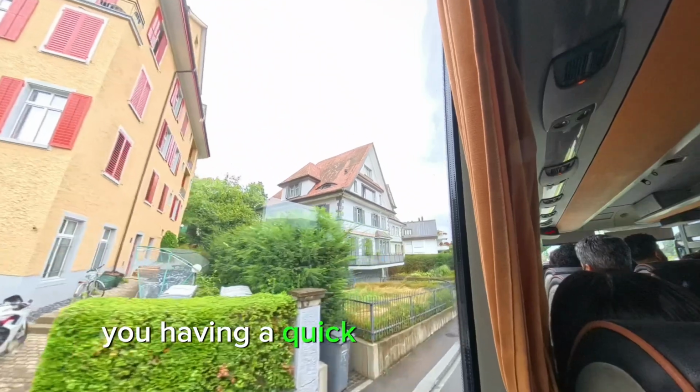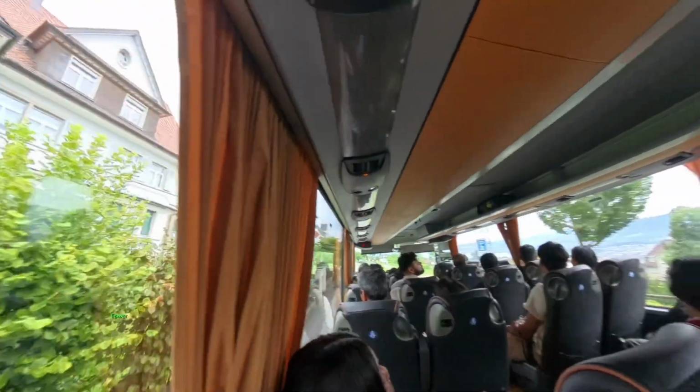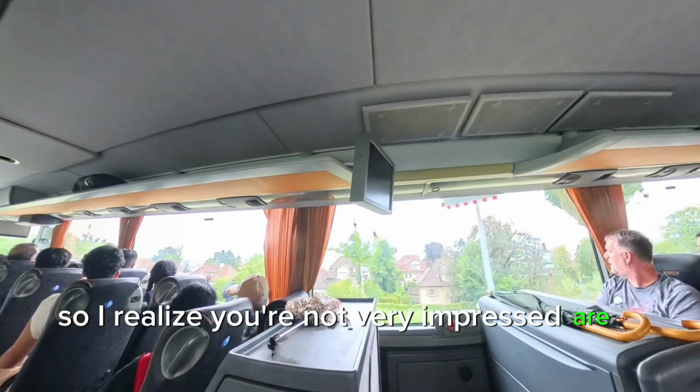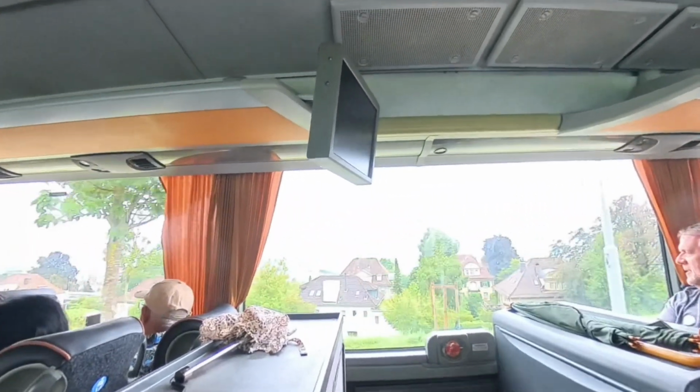Here we're having a quick stop for photos. The highest building, you can also see from here the Prime Tower, 126 meters high. So you told me where you're all from, so I realize you're not very impressed, are you? You have higher buildings, but we have higher mountains.